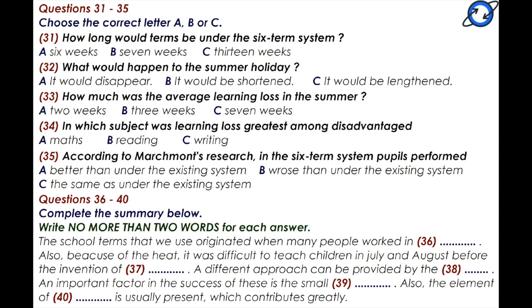However, the results of studies into the six-term system and learning loss are ambiguous. Marchmont found that pupils in six-term schools maintained their test scores after the shorter holiday period. This is certainly an improvement on the traditional system where, as we have seen, pupils perform worse after the summer break. Benson, however, found no differences between those in traditional schools and on the six-term schedule. It would seem reasonable that if long holidays result in learning loss, then shorter holidays should result in less learning loss. So we await the outcome of further studies.